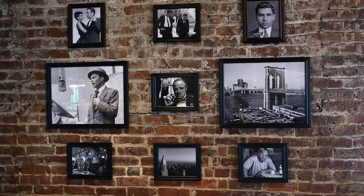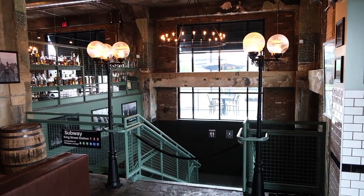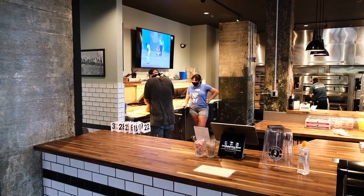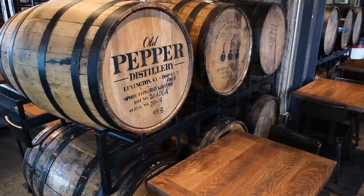It's not all memorabilia from the Goodfellas movie. As you can see here, most of that was not from the movie. And as I was making these shots of the restaurant, the manager saw me, and the next thing you know, he invited me to the downstairs portion, which is really awesome, and I'll show that to you now.